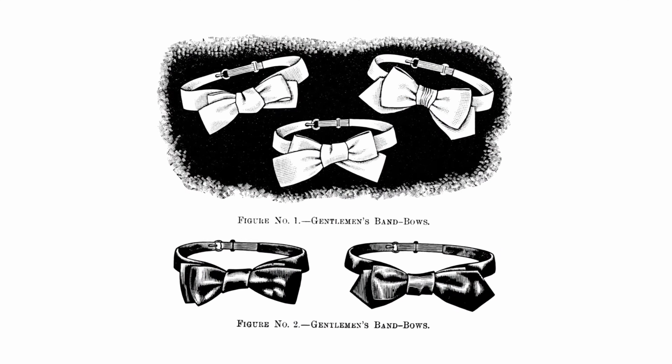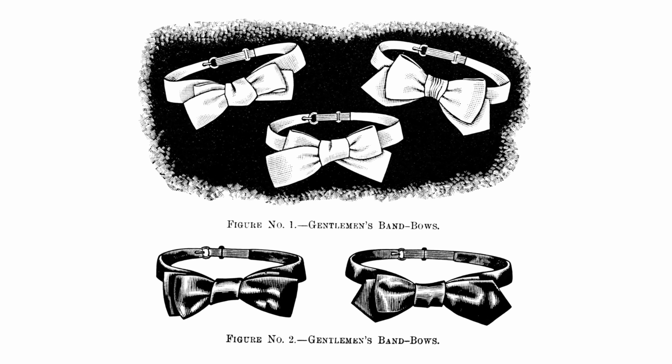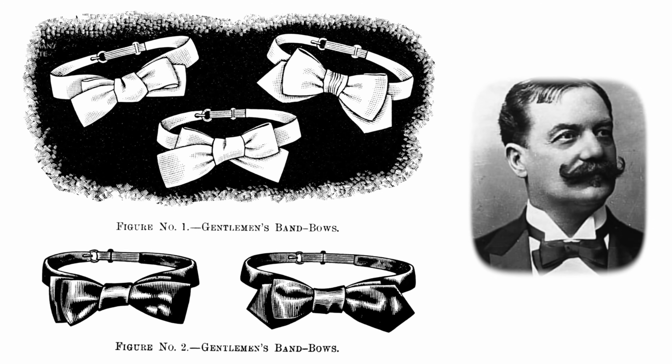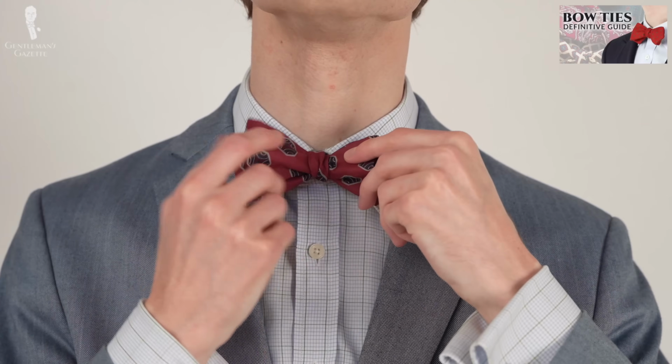Interestingly, some pieces of neckwear, in particular bow ties, could be bought pre-tied with a little clasp in the back that was typically covered by the collar of the jacket. Honestly, the history of bow ties is pretty fascinating, and you can learn all about it in our video.